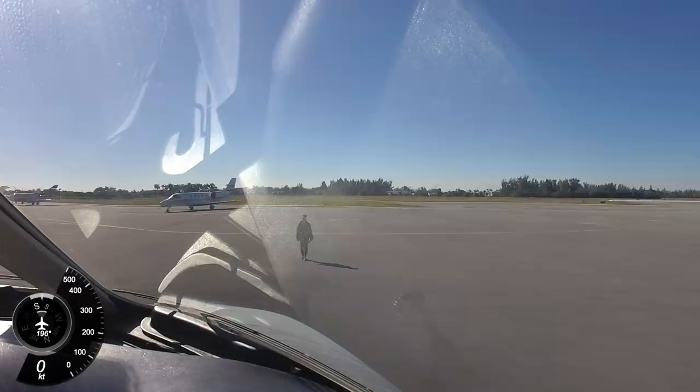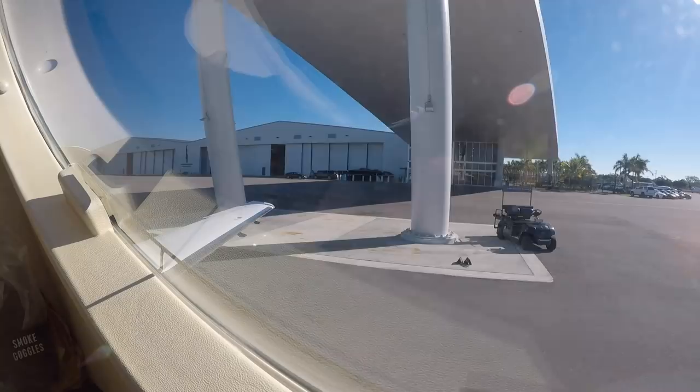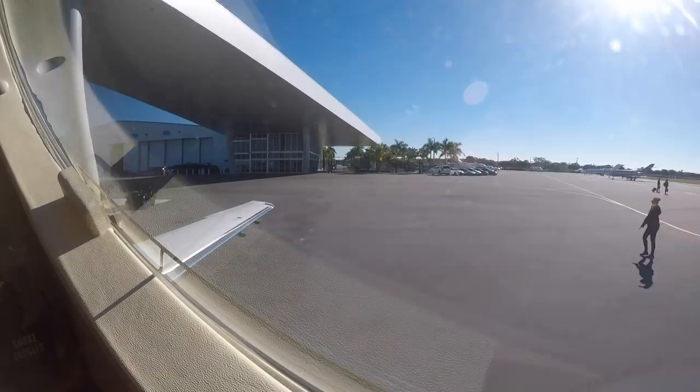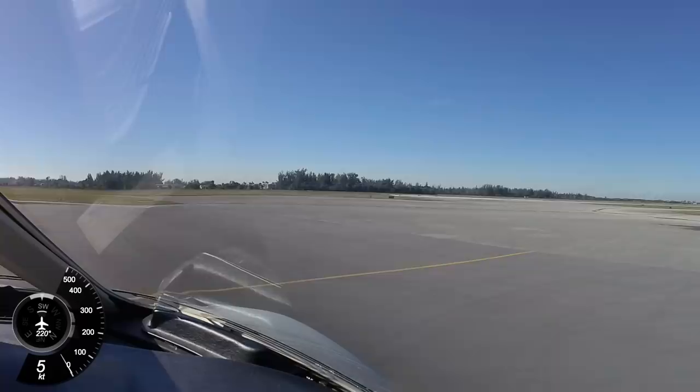November 907 X-ray, cleared to the Miami International Airport via radar vectors. I'll tell you right now, Greg, this is really cool hearing those jet engines compared to what I'm used to. After departure, 128.6, squawk 46. All right, Tango 8, which is right in front of us, and we'll be taking off at 30.